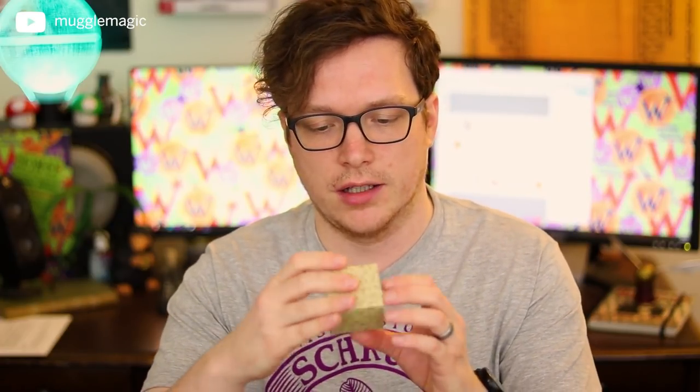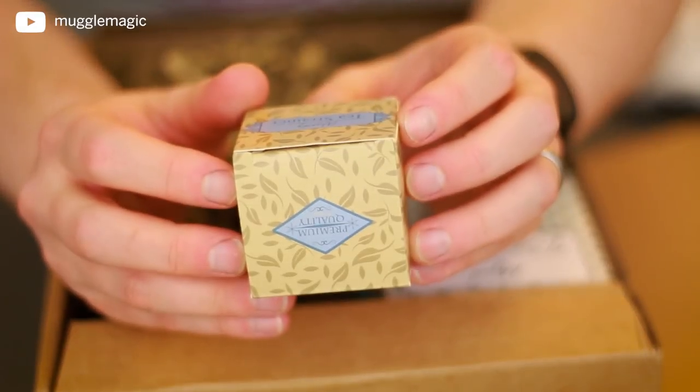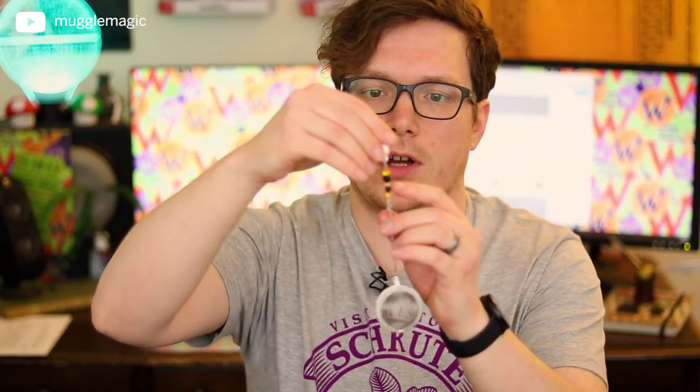Here's another box. It says premium quality wizardry tea strainer. There's the box, and then inside the box we have this little tea strainer. I do drink tea, so this is going to be pretty useful for me. And it has the Hufflepuff colors in beads right here. And it has an owl.